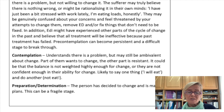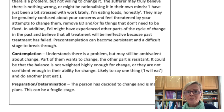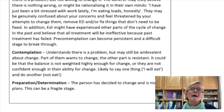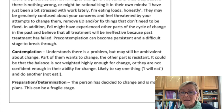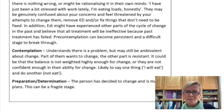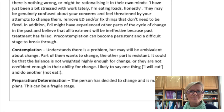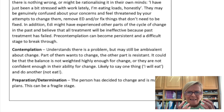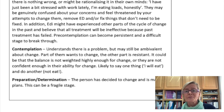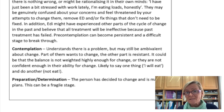Then we move on to preparation. So this can be a fragile stage. It might be, for example, that a teenager has been seen by child and adolescent mental health services, and they're doing well with their meal plan, and they're thinking, well, okay, I know that I'm doing too much exercise. I'm going to make plans to reduce my exercise. But do I really want to reduce my exercise? Because there's that nagging doubt. So carers can really help sufferers to think about what's realistic, what would be a good thing to plan, and what might be a step too far.